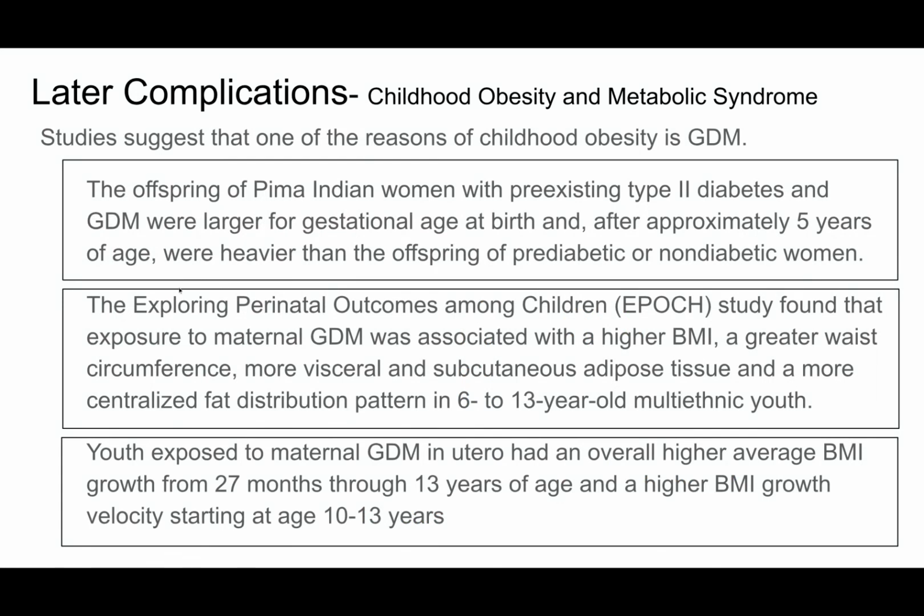Okay, and I just wanted to mention some later complications associated with fetal macrosomia. That includes childhood obesity and metabolic syndrome. Studies suggest that one of the reasons for childhood obesity is gestational diabetes in utero, so I wanted to include some studies that supported this notion. One being that the offspring of Pima Indian women with pre-existing type 2 diabetes and gestational diabetes were larger for gestational age at birth, and after approximately 5 years of age were heavier than the offspring of pre-diabetic or non-diabetic women.